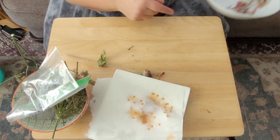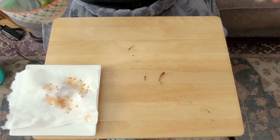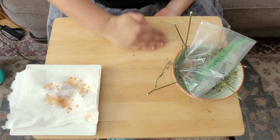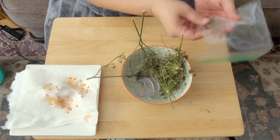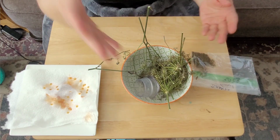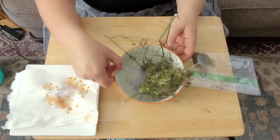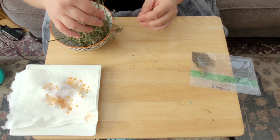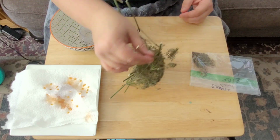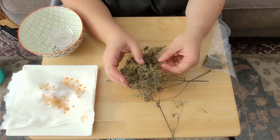Let's turn to something like an herb. This is bronze fennel seeds that I saved. And literally, I just took my hand across it and saved it, but I also brought some of the heads back because I thought it would be fun. I also wanted to save some of the seeds from them, but now I kind of made a big pile of them accidentally. But let's see. Trying to find a set that's fully dried.